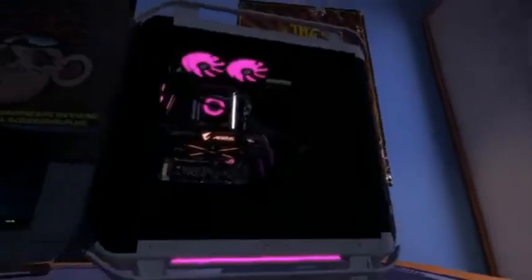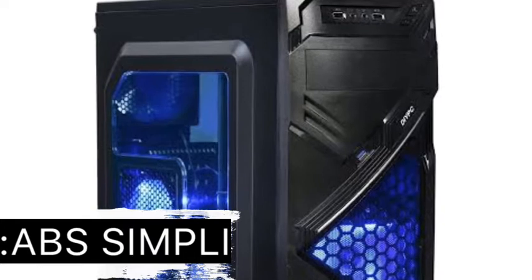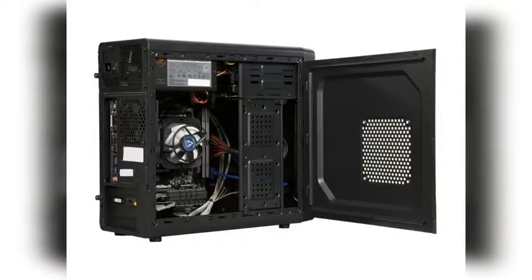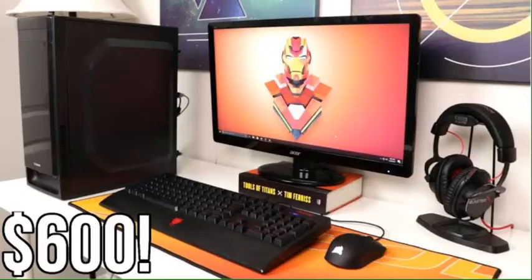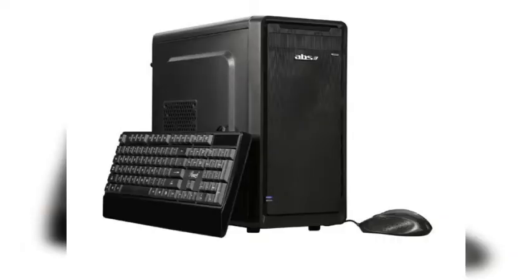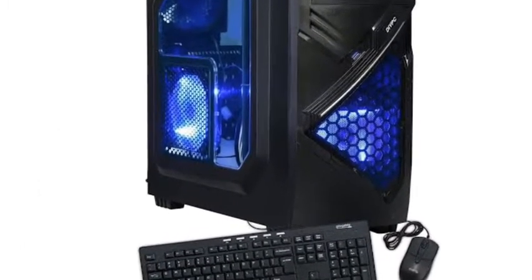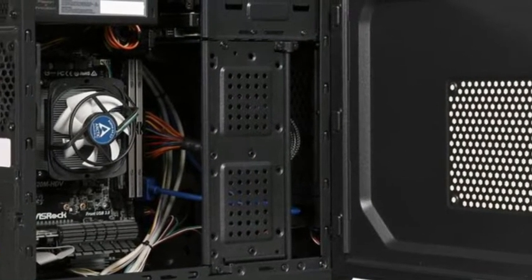Counting down to number 5, I have the ABS Simply, and this is one of the cheapest entryways to PC gaming. This is great for beginners, it is easy to upgrade, and the GPU could definitely use an upgrade. You should know that it is stable with 30 to 40 frame rates on medium or low settings. This simple pre-built PC does not offer a whole lot out of the box if you're much into gaming, because the graphics card will only allow you to comfortably play games on lower settings, but the system can easily be upgraded over time without costing a whole lot of money.